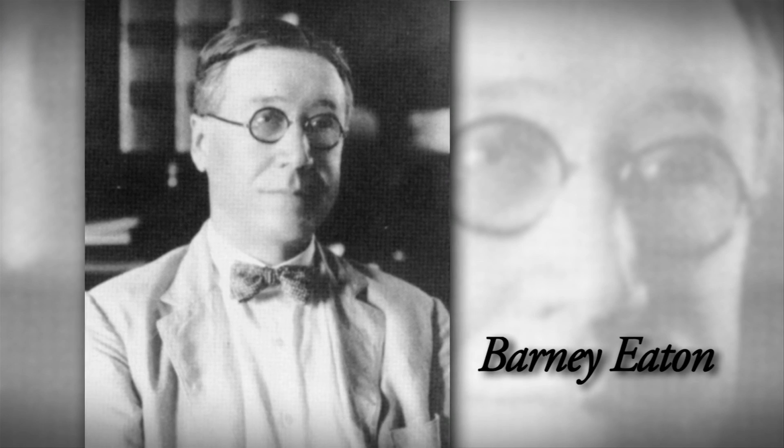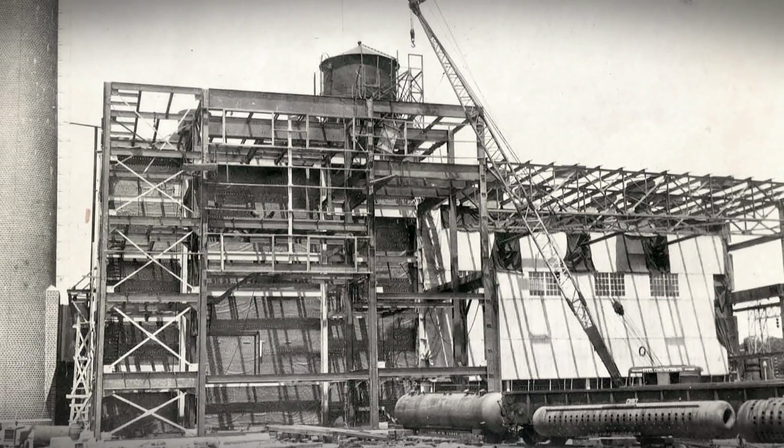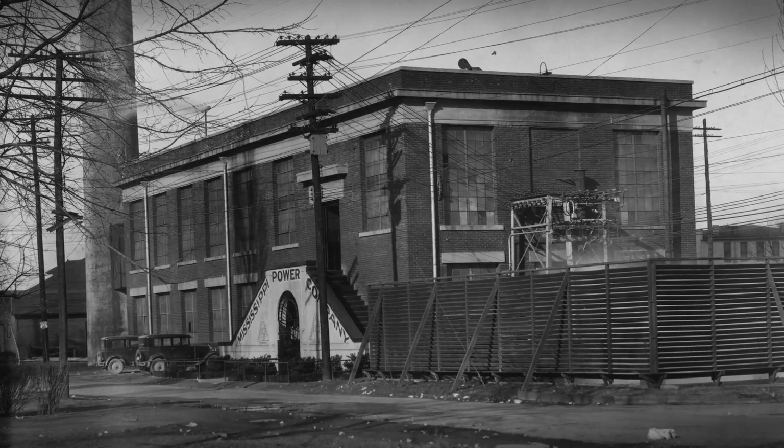Named for the company's first president, Barney Eaton, it was also Mississippi Power's first original generating plant, dwarfing in size and capacity the existing plants the company had acquired when it formed in 1925.